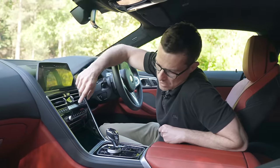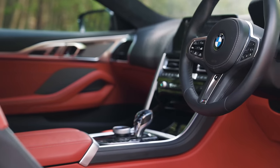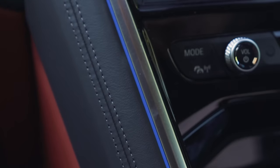While a Mercedes-Benz has 64 different ambient lighting colours, this has only 6 different colours, and not one of them goes with this two-tone interior. I've settled on the blue because it's the best of a bad bunch.